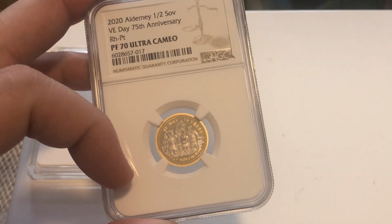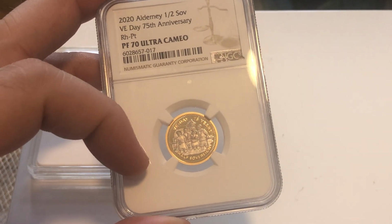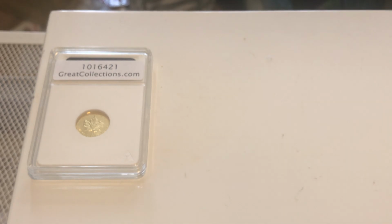PF70 half sovereign. This most likely shouldn't have been graded. VE Day. I've had this in before. It did what it did. You know, it's the type of coin where you kind of expect it to do better, but it doesn't.